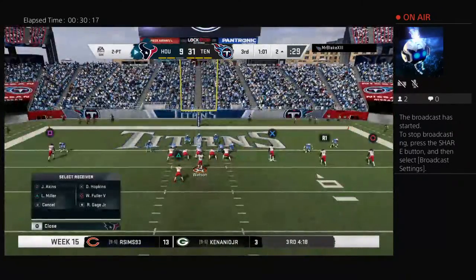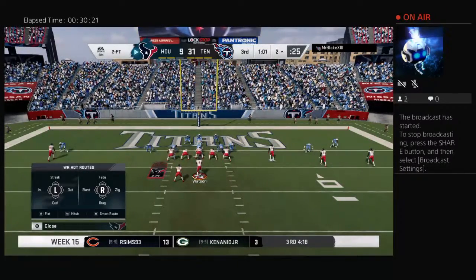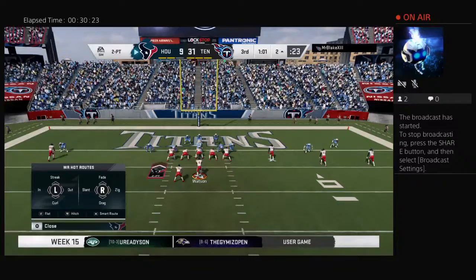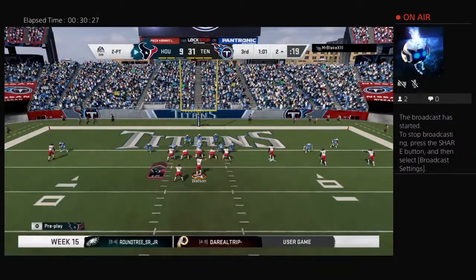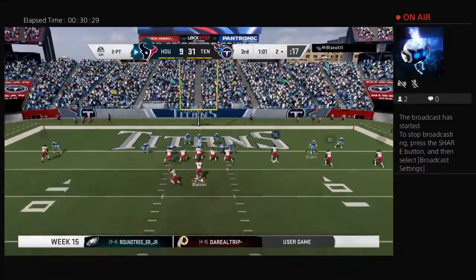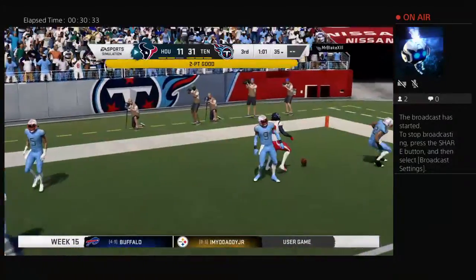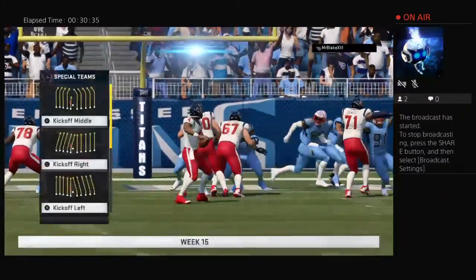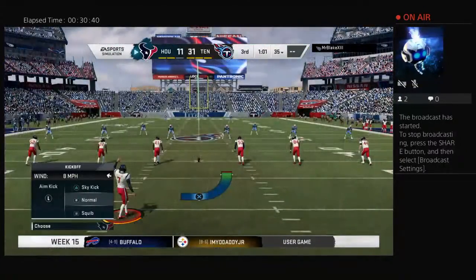Bill O'Brien with a call here. We'll go for 2. Tight left. 3 down. Hey, check. 3 down. 59. Hot seven. Now Watson operating from the gun, and he's got it for the 2-point conversion. So they tack on a pair more here to narrow that deficit a bit further.